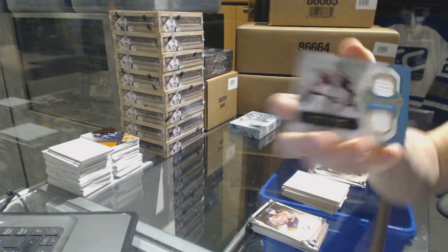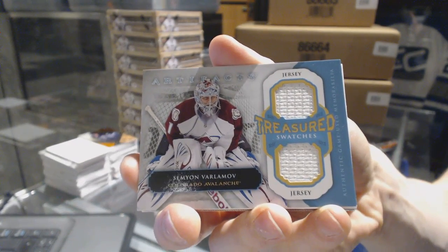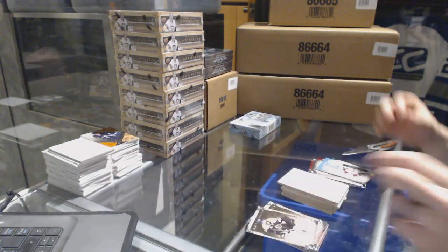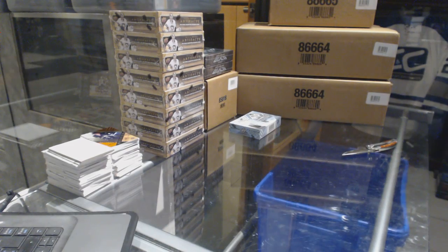And we've got a Treasured Swatches of Semyon Varlamov. Semyon Varlamov. All right, now on to the SP Game Used.